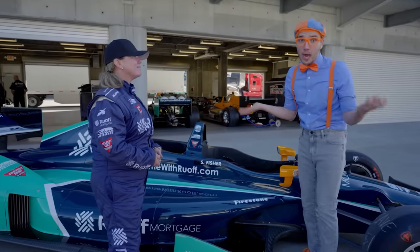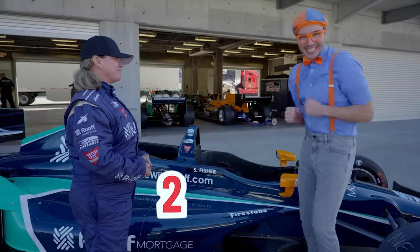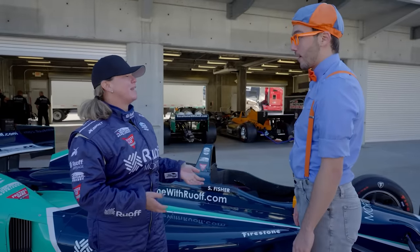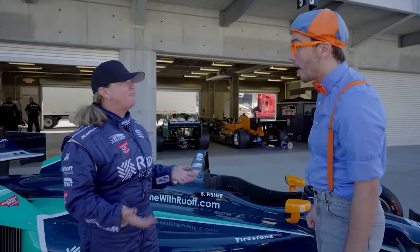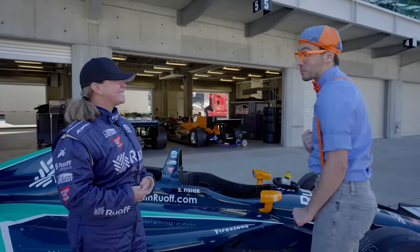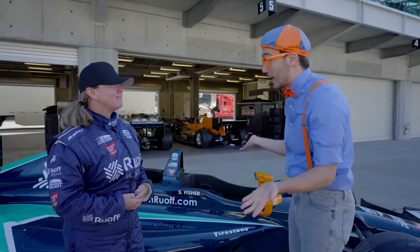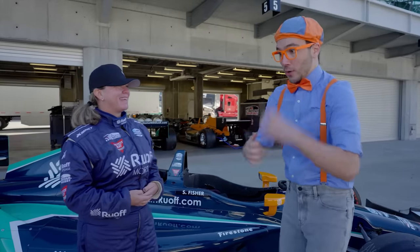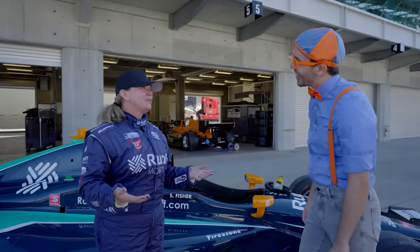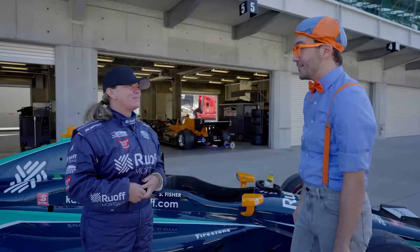This one looks different from the other race car we saw. It has two seats. One, two seats. Hey, what's the second seat for? Well, this car is purposefully built so that I can give people a ride and they can see just how fast an Indy car can go. Whoa, that sounds really, really fun. Well, I've never been in an Indy car before, but they sound really fast. What's it feel like to be in an Indy car? Do you get really nervous or shaky because you're bumping along really fast? Well, just like any other sport, sure, you can get a little nervous, but once you're in the car, all buckled in, it's time to go.